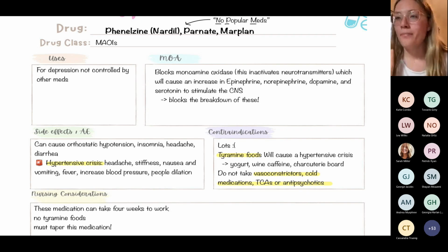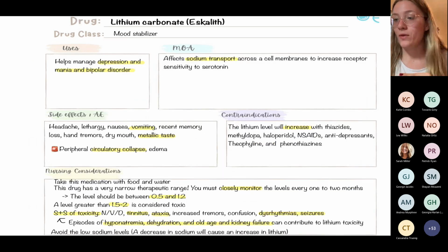And our third bullet point kind of goes hand in hand with the hypertensive crisis. If you have tyramine foods, meaning our charcuterie boards, yogurts, wines, caffeine, aged meats, deli cheeses, pickles, all of that will cause you to have a hypertensive crisis. And again, that's not good, okay? I know I ramble a bit, but we're really honing in on those three most important things, those 3 bullet points, okay? 3 big picture stuff.